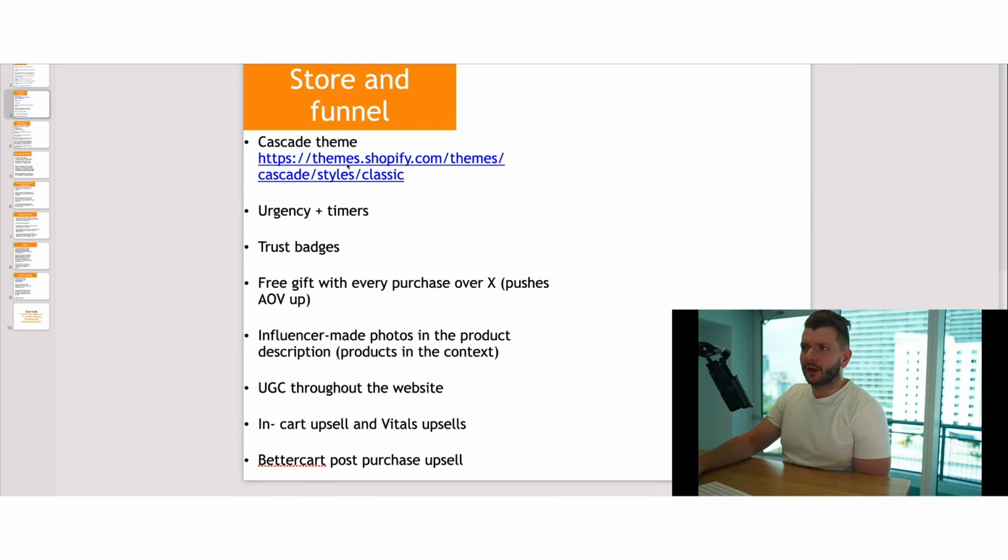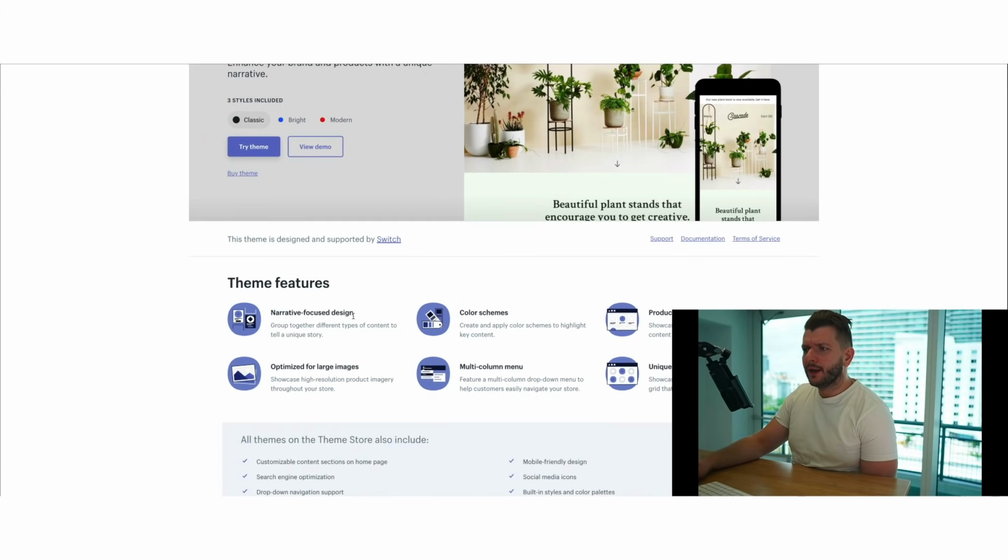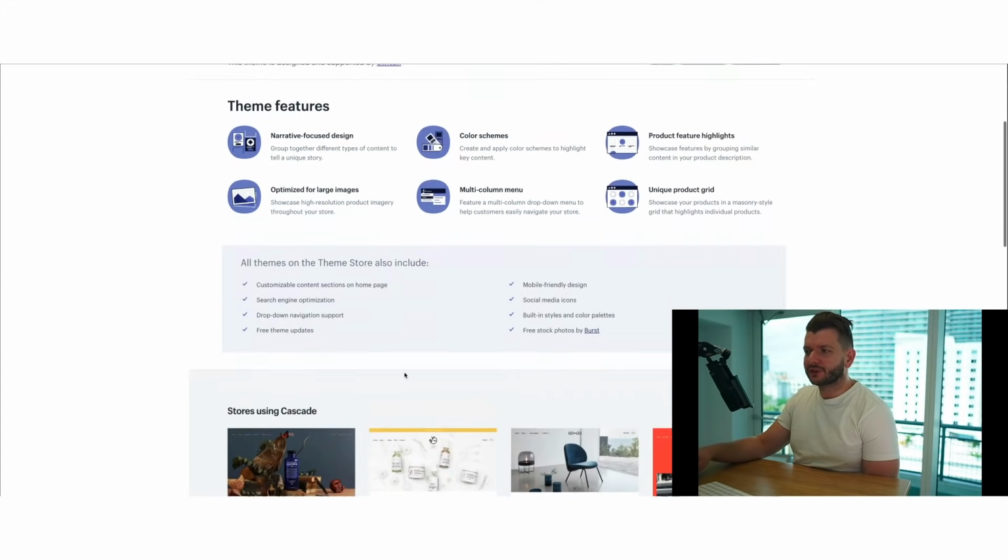Store and funnel, guys. We use these Shopify themes. A lot of people obsess about the theme, what theme are you using. I know people that have done 8 figures utilizing free Shopify themes like Brooklyn and Debut. So it doesn't matter that much. What matters is more how you structure everything. Do you provide your potential customers enough information to make a purchase decision?